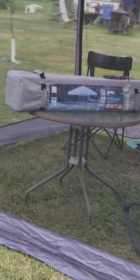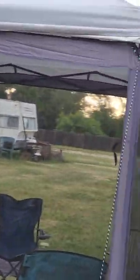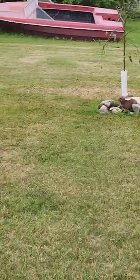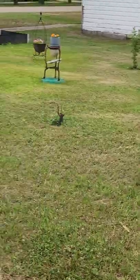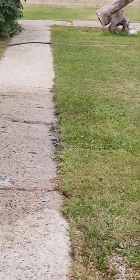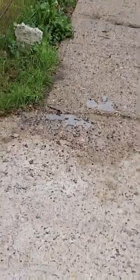But hubby put this up, and this is going to make it easier for me because I can go right from the house right into my gazebo. And then from my gazebo, I can transition into the rest of the yard because it's a big yard. So, but yeah. Oh, look, we got poppies.